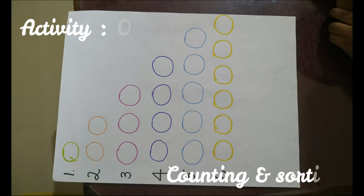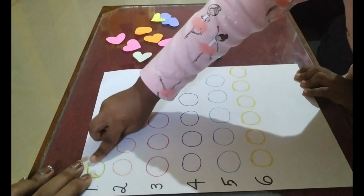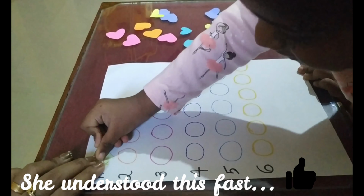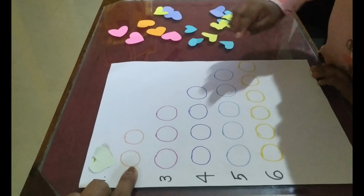So the next one is just to introduce her to counting. I've taken a paper and drawn a few circles with numbers. I'm using the same heart cutouts for this activity as well. She has to place each heart in the color-coded circle and count herself. Doing this will definitely improve the counting skills. I make her repeat each number while she's playing this game.